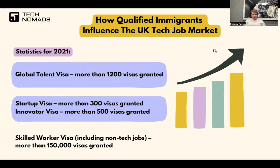Right. Let's talk about how qualified immigrants influence the UK tech job market. So we all understand that in the UK, roughly 30 million people are employed, with the lowest unemployment rate since the economic crisis in the 1970s.